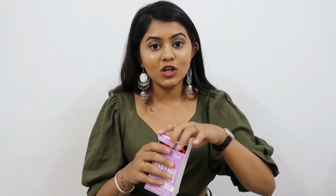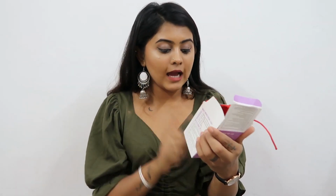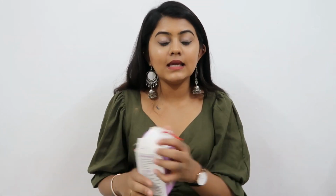So next I have a few things from Amazon. I got this menstruation cup from Amazon. I got this for 300 rupees, and I'm gonna make a detailed video on this. I have tried it this month and it's really amazing. It's very comfortable, so I'm just gonna make a detailed video on this and give my first impression.